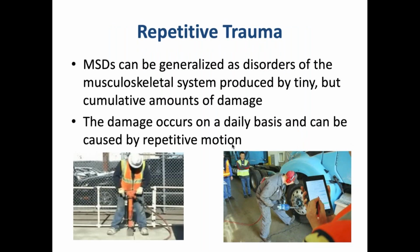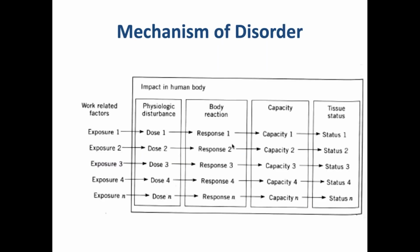Okay, these are generalized disorders of the musculoskeletal system produced by tiny but cumulative amounts of damage. In other words, we're not talking about situations where somebody tries to lift 200 pounds and throws his back out. We're talking about situations where a guy works for Amazon and he's stacking shelves and putting the same product on the shelf thousands of times during the course of a day. Damage occurs on a daily basis and can be caused by repetitive motion.